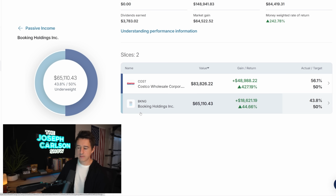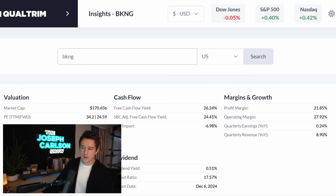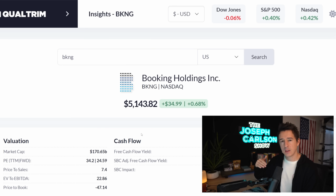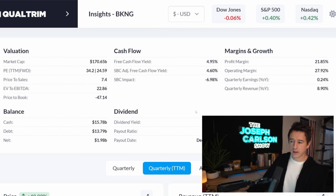Now, the next one we have here is Booking, which is an entirely different story. I think that right now, Booking is still at a decent valuation. I would say that it's shifted back up kind of to the more fair valued range right now, but I say that with a bit of softness. I really think that Booking Holdings is teetering between still undervalued and fair valued. I do not think the company is anywhere close to overvalued. And the reason I say that is simple.